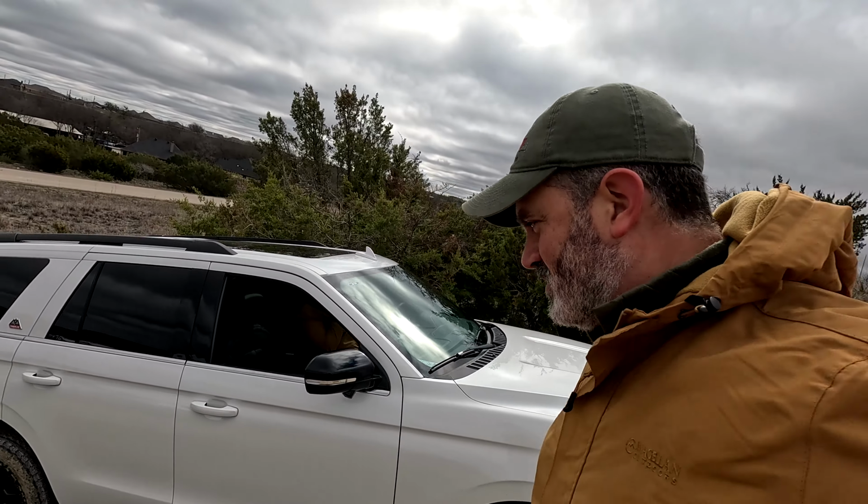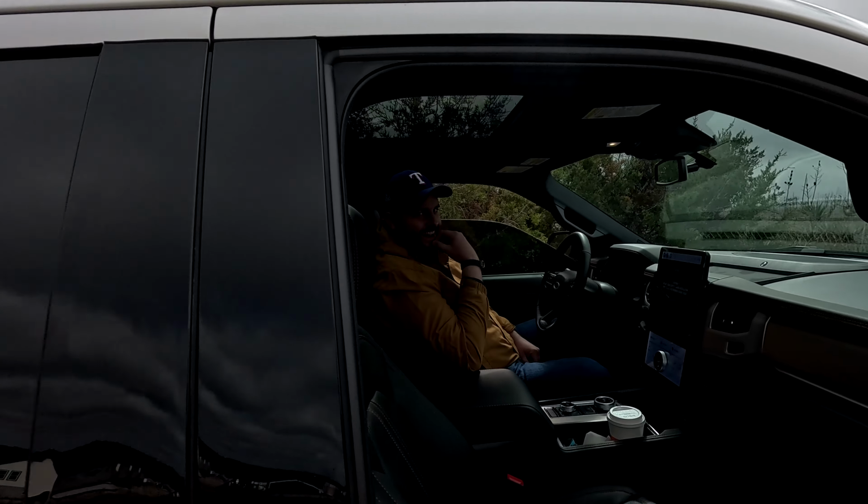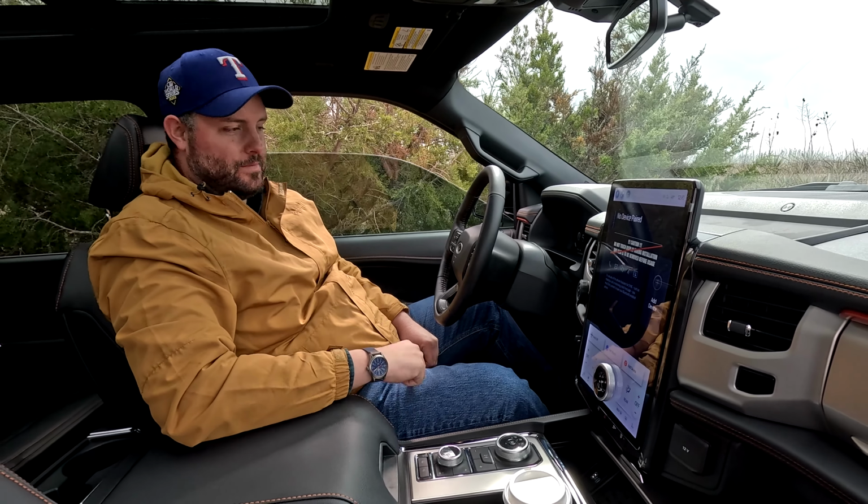All right, so here's what we've got. We've got a tire that's struggling because it's wet and muddy. And also, this is part of our complaint. This is not a very good tire. I can tell you right now, if this was even a Falcon Wild Peak, it wouldn't be doing that.